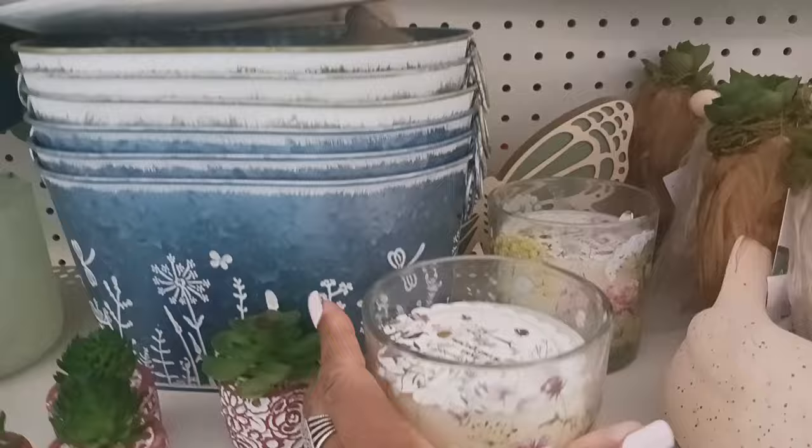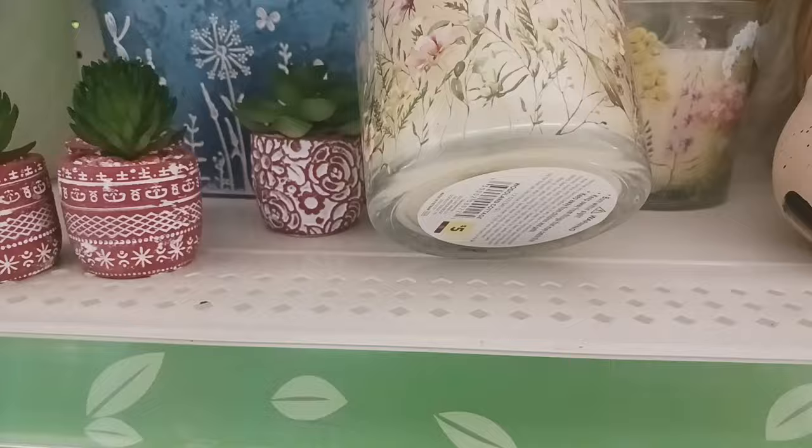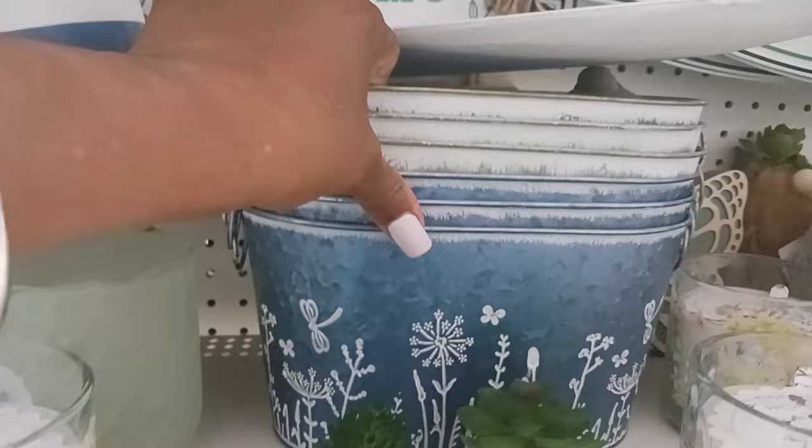Is this a different scent? Oh no, it's the same one. It's that one over there. And yeah, these are $5. I like that. And look at these pretty pails right here. You see that? And the detail on that. Let me see if I can move this down here for a second so we can see.